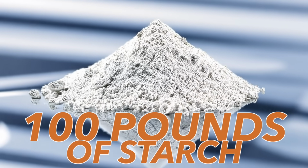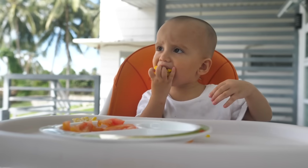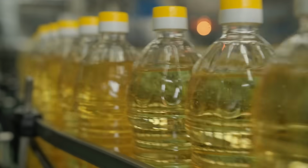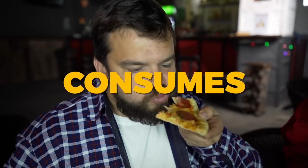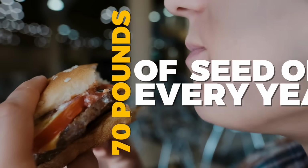The average person consumes over 100 pounds of starch, refined starches in the form of modified food starch, maltodextrin, modified cornstarch. They feed this stuff to babies in infant formula. It's in your pet food. It makes up a huge percentage, over 60% of your teenagers' calories. And when we talk about seed oils, an average person consumes 70 pounds of seed oils every single year.